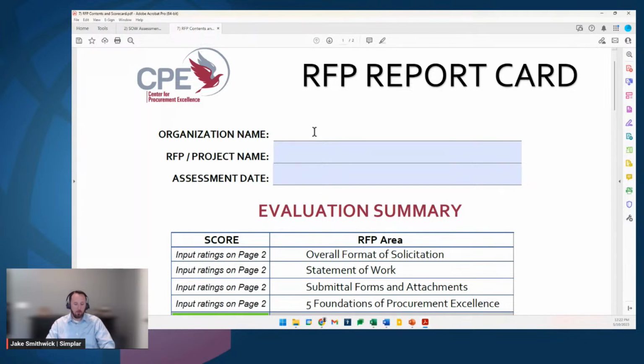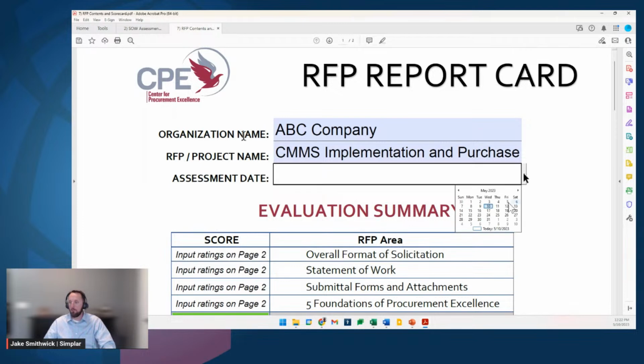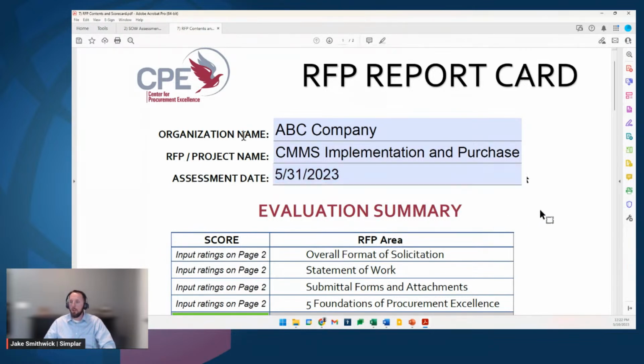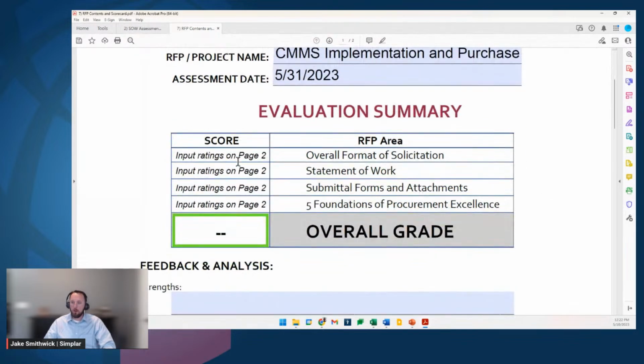So let's say I'm the organization. Let's say this is ABC Company, and the project name is CMMS implementation and purchase. So that's my project. The assessment date is the date that we actually go through and do the assessment. So I'll go with, let's say today is May 31st. Now this is a summary sheet. This is all automated based on the scores that you're going to enter on the second page. So this is going to stay the way it is.